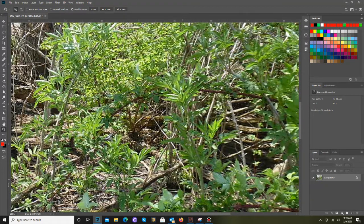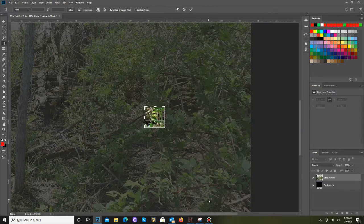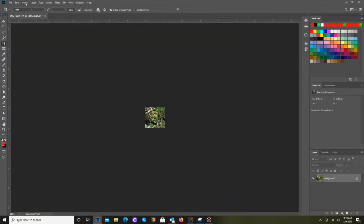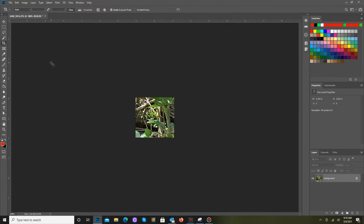Okay, now I see this little guy right here, and I have to make sure that I know where he's at before I shrink it down. All right, so he would be right there. Let me crop him and see what we can see. I'm going to take it up 100. Maybe a little bit more.